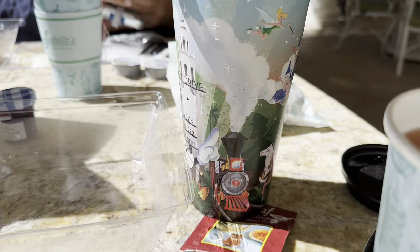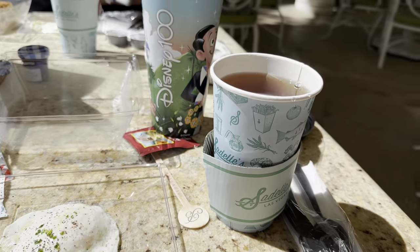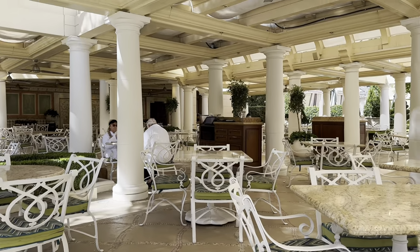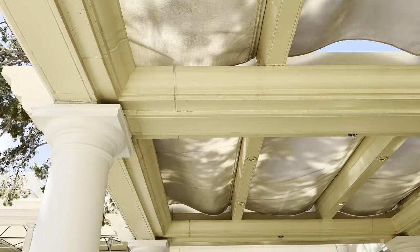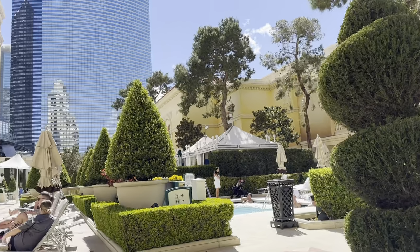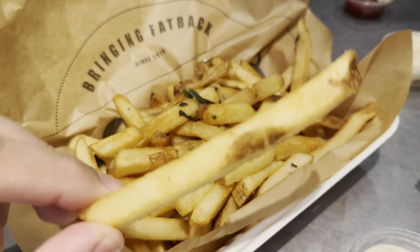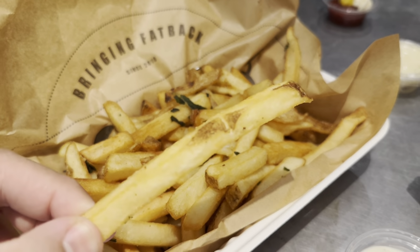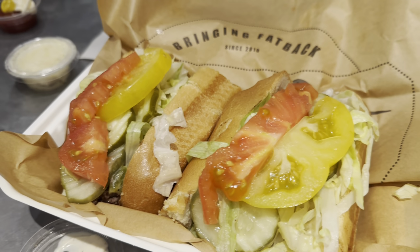Beautiful Disney cup. We ordered Sawdells, but we're at the pool area in Bellagio. Here is the fries. Nice and thick, beautiful. It's like a restaurant steak sandwich, put a bunch of stuff on it.